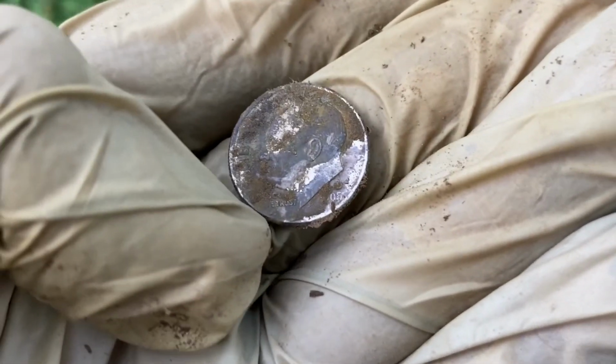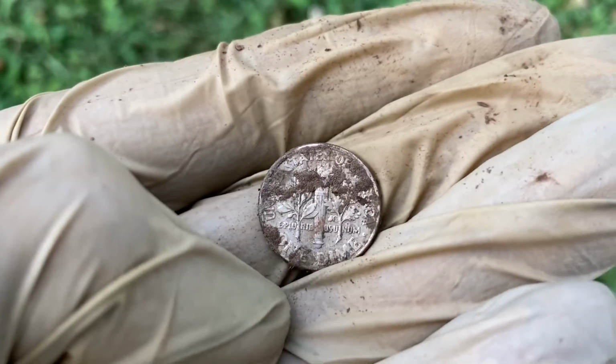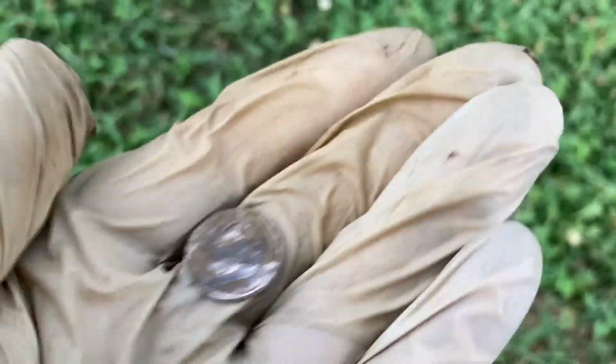No, I don't think so. I think it's a 2005. Came out of the ground looking great, like a silver dime would. But no, I think it's just a regular clad dime. Oh well, can't win them all.